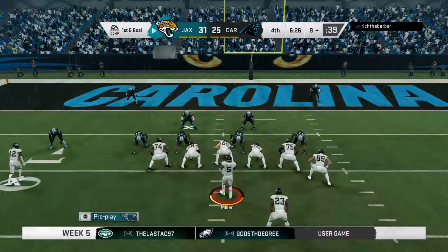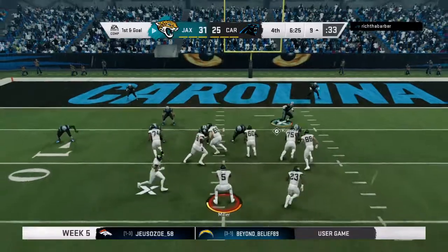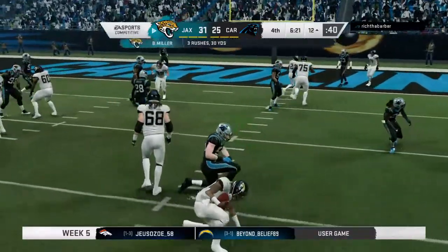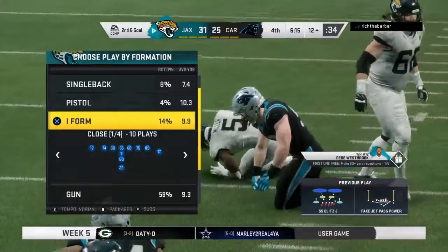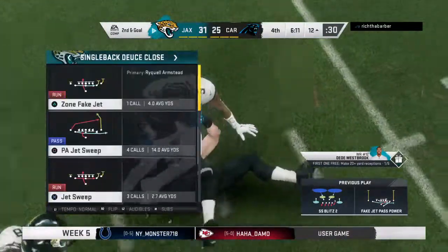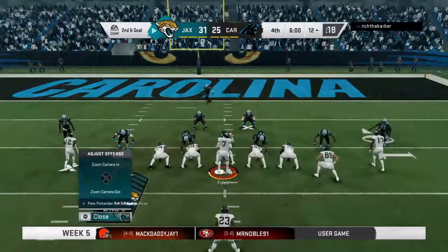So 1st and goal, 6 points here would go a long way toward wrapping this one up. And I think this defense knew what was coming as he is smothered behind the line. A loss of a full 3 yards, and now it's 2nd down. They'll try again on 2nd and goal after going backwards to the 12.